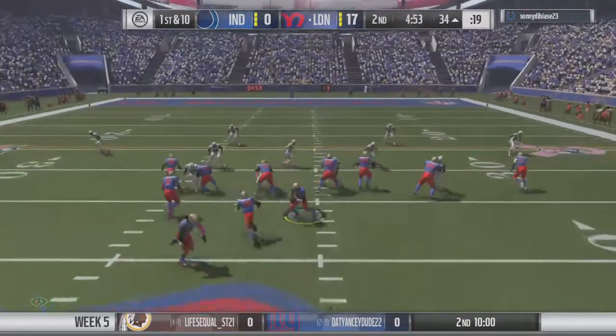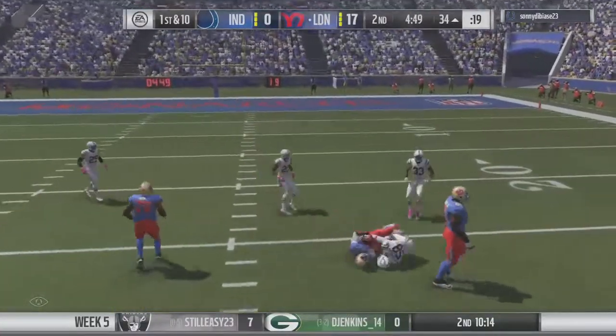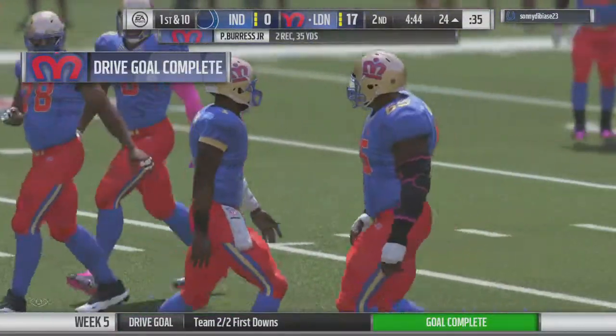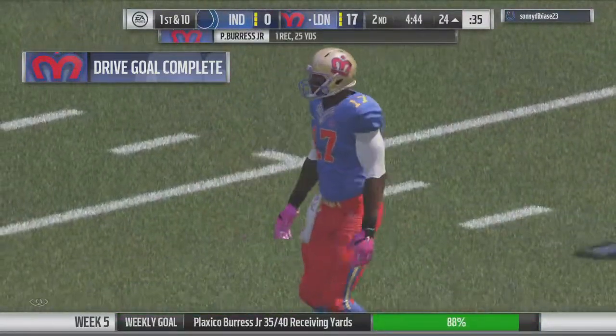We'll see. Now a play fake here on 1st down, and he's got it. Got his man on the end route. Complete, 10 yards on the pickup there, and it'll give him the 1st down. I like that one, partner. They go back-to-back with excellent gains.